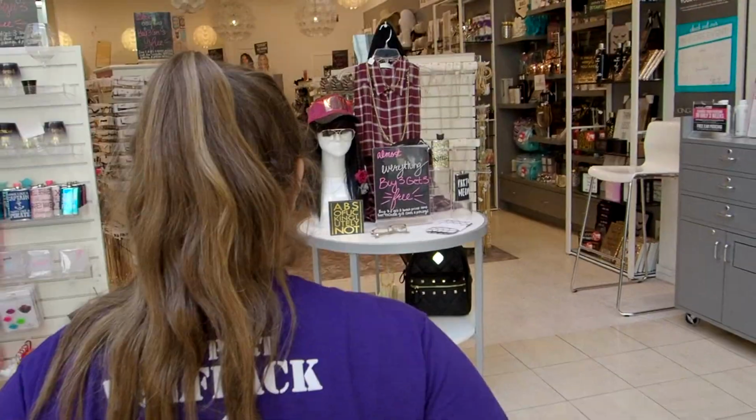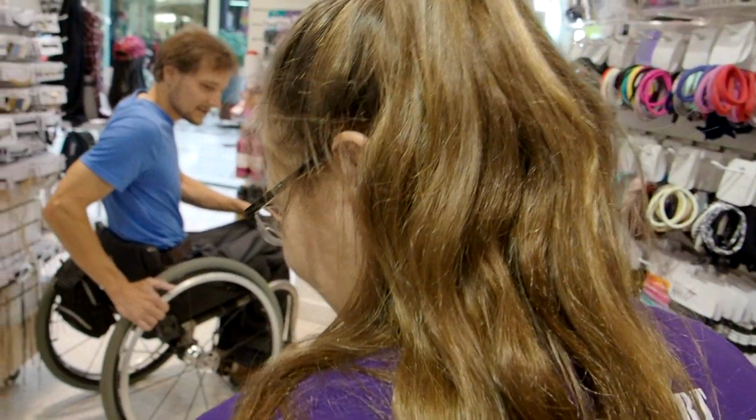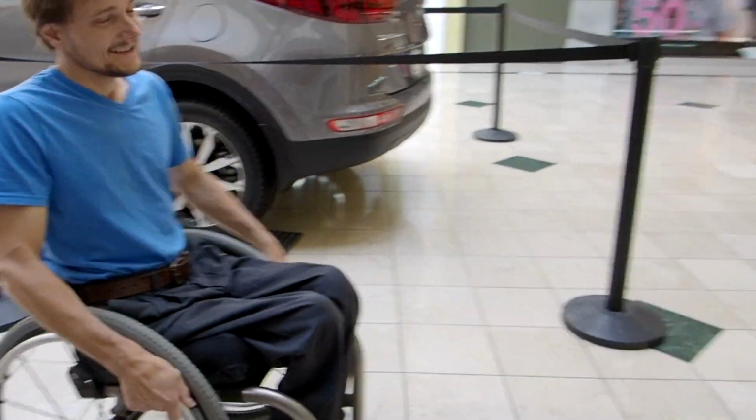I'm trying to find a shop with tight aisles. There was only like a quarter inch on each side. You didn't scrape at all. So we're gonna leave it up to you to find the elevator. That's always a big test.